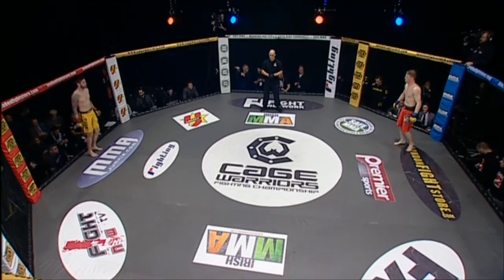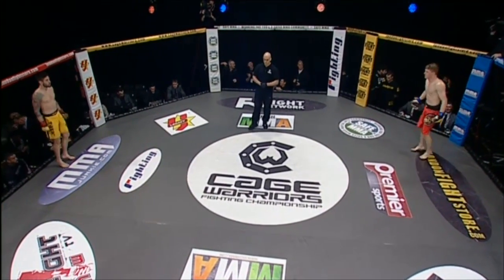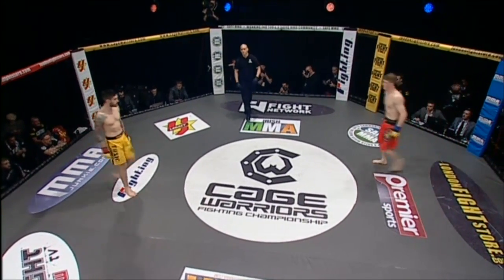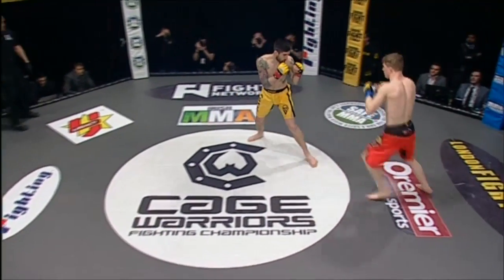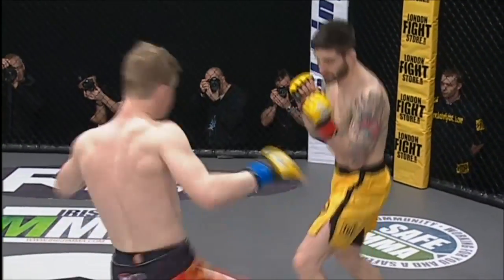3 5-minute rounds in the Cage Warriors welterweight division, and what a stacked division that is. Yeah, it certainly is. Some big additions to that one lately as well. Stare down, very focused from both these guys as they touch gloves in the center of the ring. Matt Inman in the yellow shorts, Gregor Weibel in the red and black.